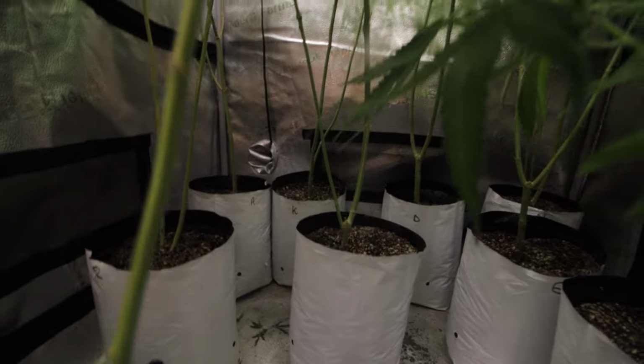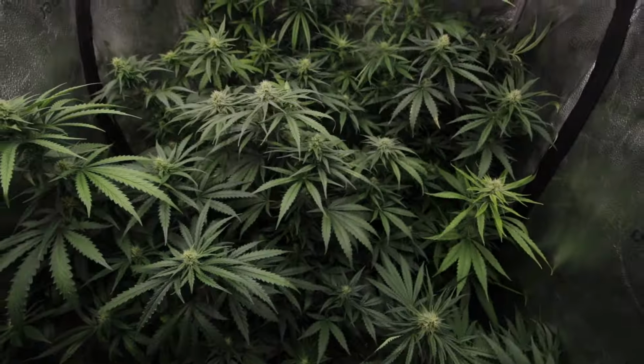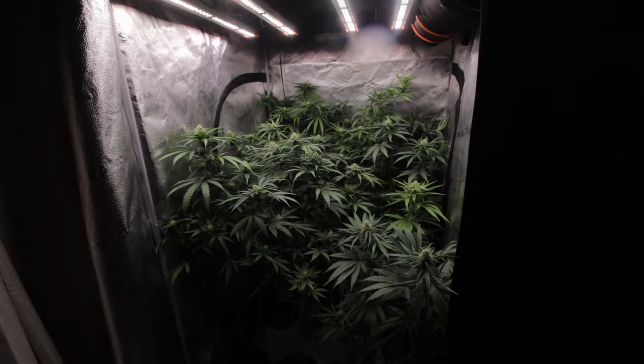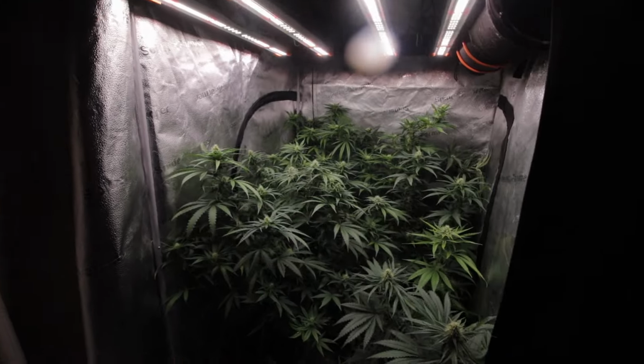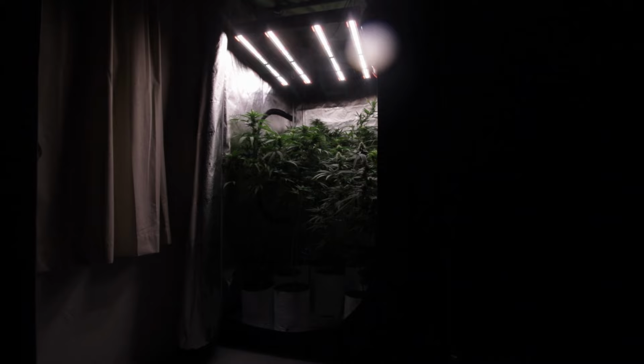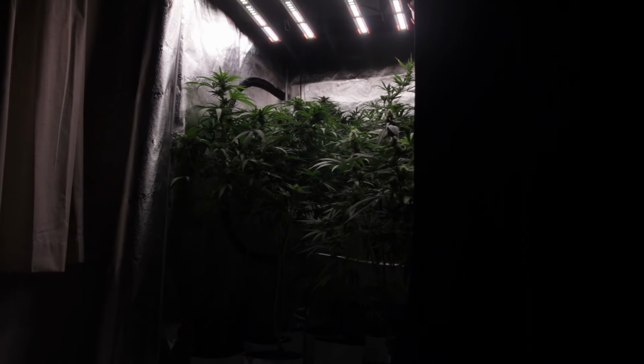I will say, even though the reflective material has worn off in some spots, there are still no leaks from bottom watering for nearly a month plus. Overall, the tent definitely shows signs of use, but is still retaining all smells, humidity, and light inside, so that's all we need.